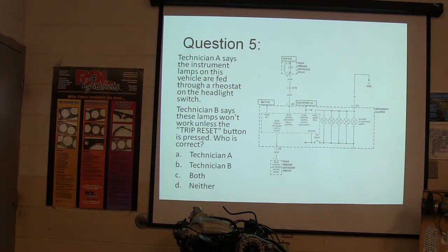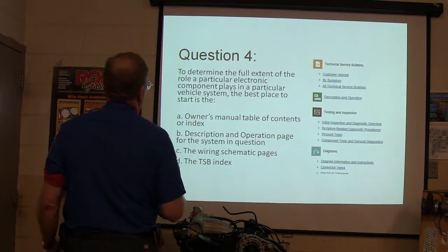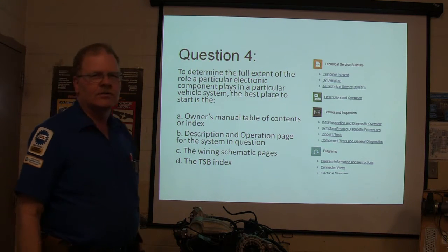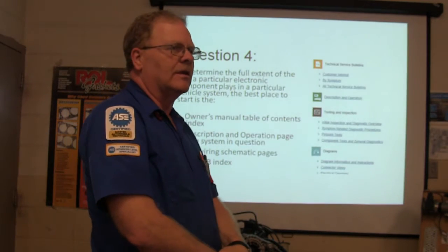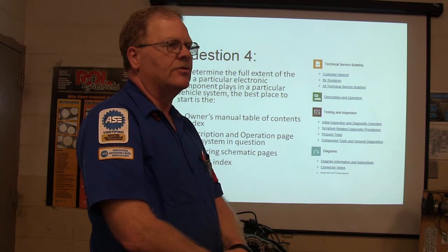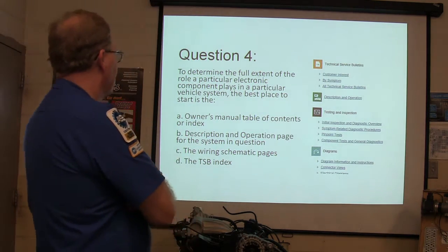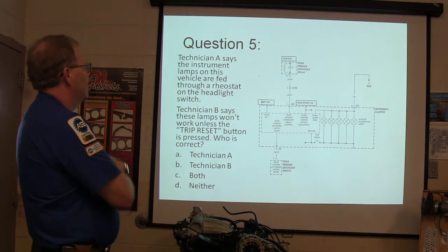Whoops, why did it go two questions? All right, to determine the full extent of the role a particular electronic component plays in a particular vehicle system, the best place to start is where? Where would you go to do that? You're basically researching, and there's so much of what we do that we have to research this so that we can tell what's what, what's talking to what, who's doing what, who's on first, and who's messed up third base so bad that nobody can play it. Right. Okay. Question 5, no copying.